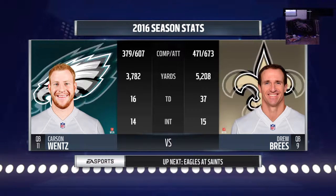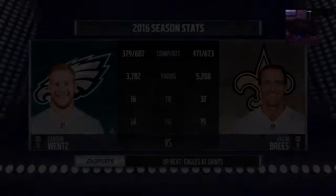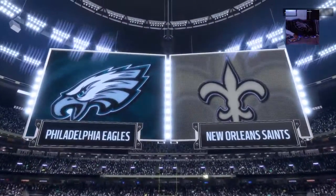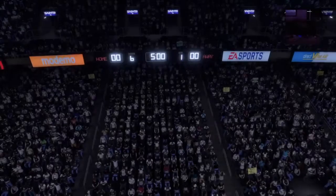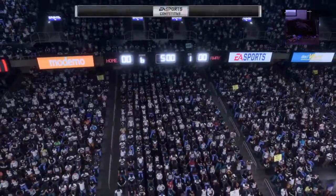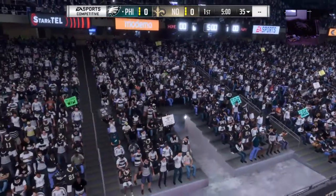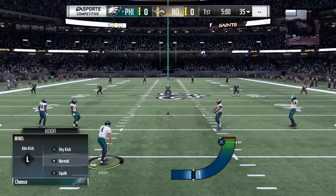Everybody, I'm Larry Ridley, and this is the NFL on EA Sports. We've got a good one on tap today, and there are going to be two quarterbacks ready to get it done on the gridiron. It's Carson Wentz's Eagles going up against Brees' Saints. First opened back in 1975. There's a look inside the iconic Mercedes-Benz Superdome in downtown New Orleans.